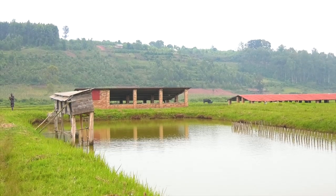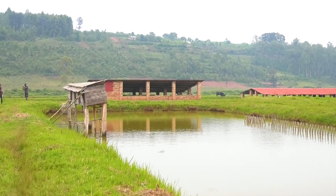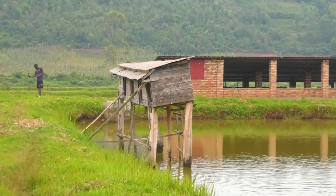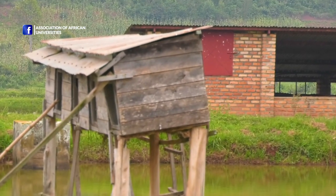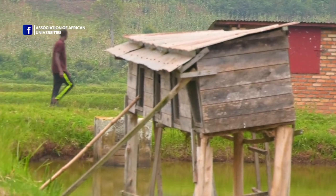Those cages are for rabbits, and the rabbits, actually, have that importance that when they eat, they also produce some food that will feed the fish that are growing in these ponds.